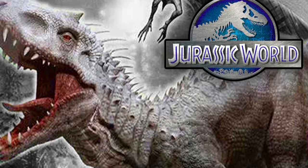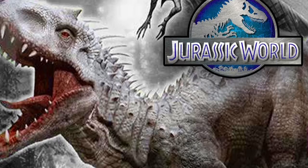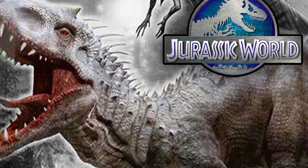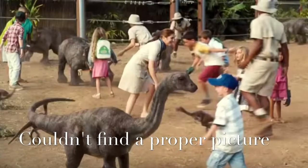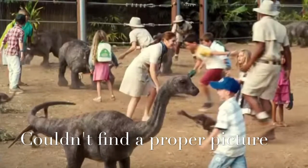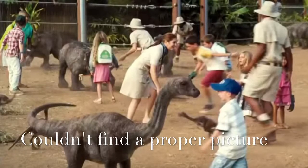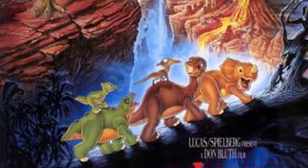I actually really liked that idea, to be honest. Yeah, it looked kind of fun. But I didn't like how that one Dimorphodon just picked up the little one, I think it was a baby sauropod. Okay, the Triceratops one, the three-horn one. I'm going by Land Before Time names here, but the three-horn.